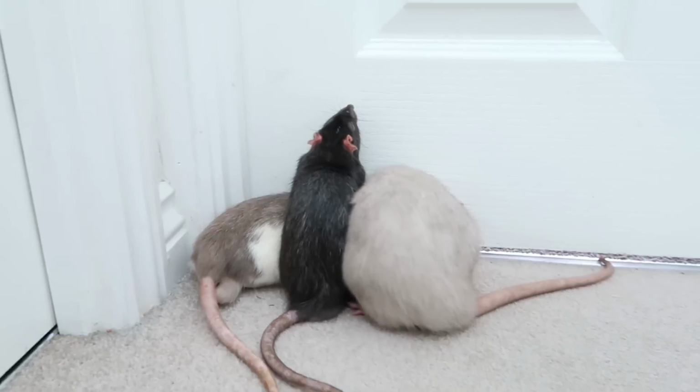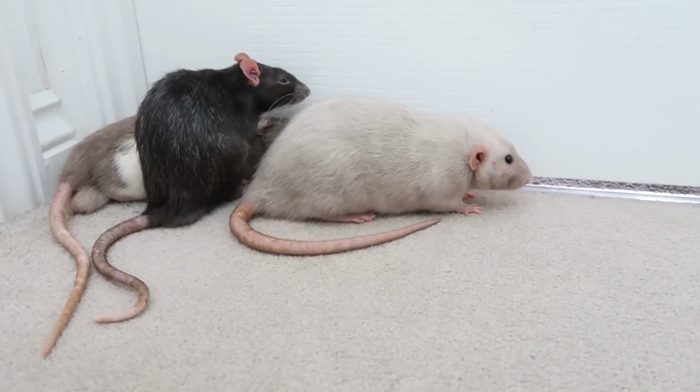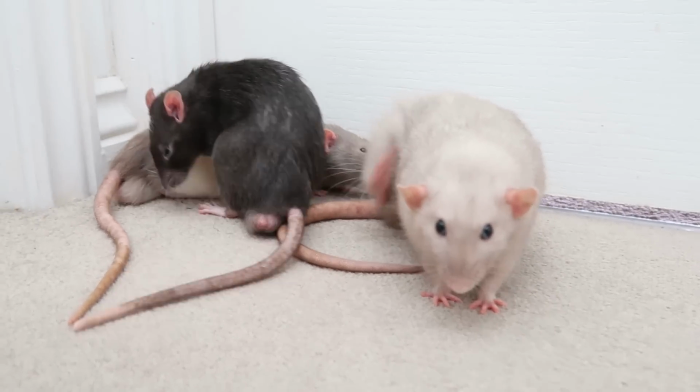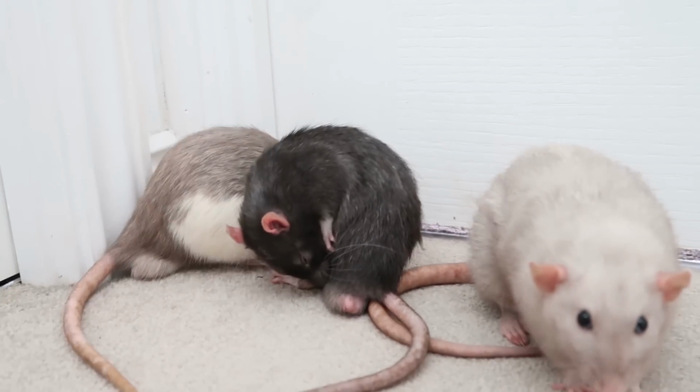So you could have a rat that weighs about 300 grams from a pet store, doesn't have the best genetics, and then you could also have a rat from a breeder that breeds for muscle mass. These could be about 700 grams, but that doesn't mean this rat is overweight, so weight's not always the best indicator as to whether your rats are fat or not.